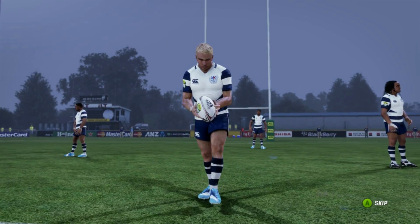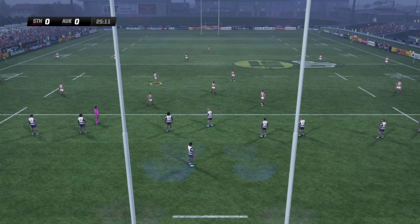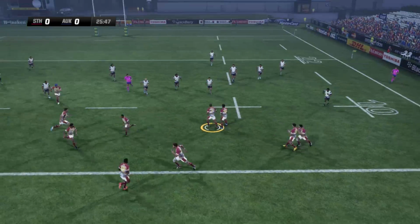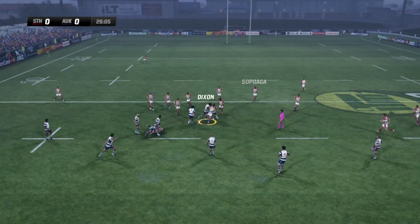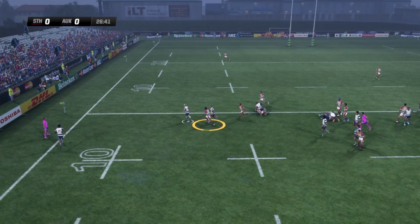Shame no replay of that. How close he was. If the kick from Sopawanga was just a little bit less on the power button, it could have been a try for the Stags. They get the ball back from a 22 and lose it instantly, as the big men for Auckland start charging up.